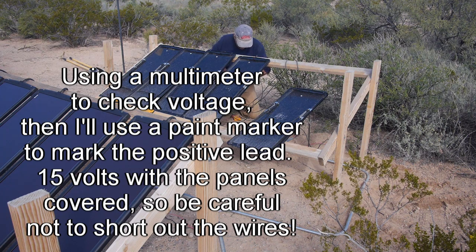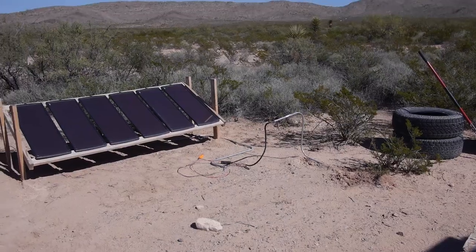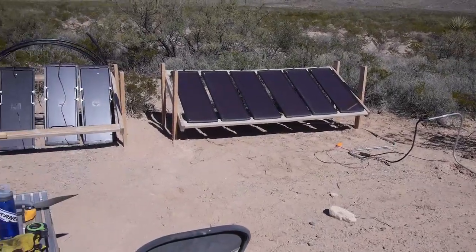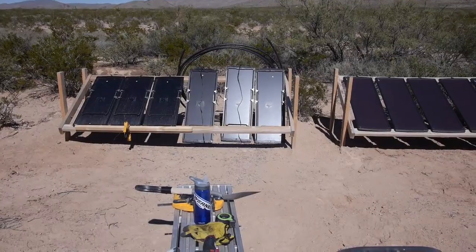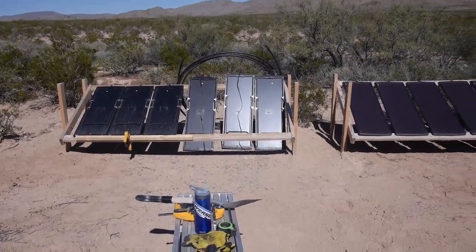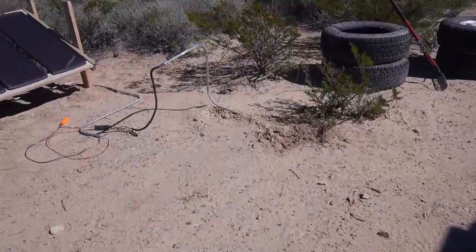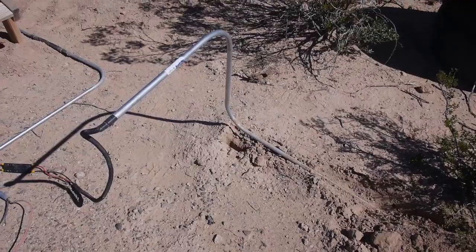Paint marker. Camera says 1222, so I think that means it's 1122. Okay, that frame is there, it's mounted. I just got to hook up the panels. Problem is, I did this really elaborate thing with the conduit, which is now in the wrong spot.